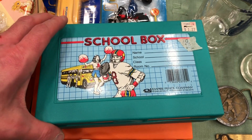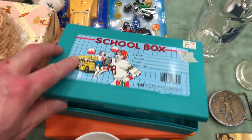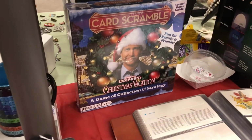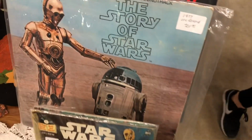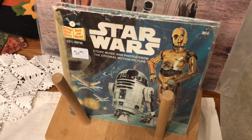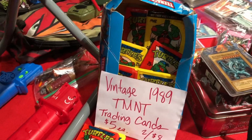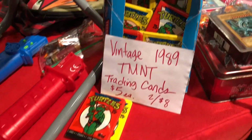Check out this Kmart school box. I had the same one. 7-Up bottle rack. Man, you just don't see this stuff. With these Star Wars records. You know what? I might have had this one. Oh my gosh, guys, remember this one? Here's the gold mine, guys. The Teenage Mutant Ninja Turtles trading cards. $5 a pack.